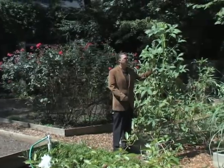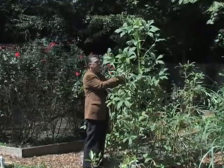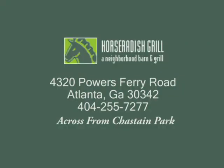The Horseradish Grill is famous for its new Southern cuisine, and one of their specialties is the okra. Now, there's not many restaurants where you can go out back to the garden and find the vegetables they're serving on the plate. Horseradish Grill, across from Chastain Park in Buckhead. Can't be beat.